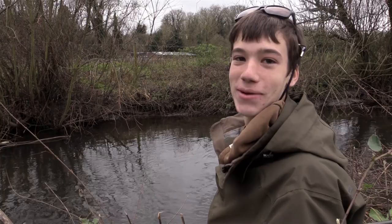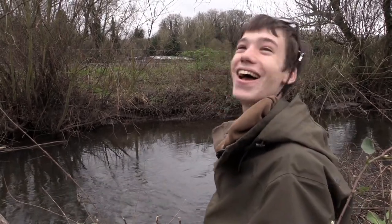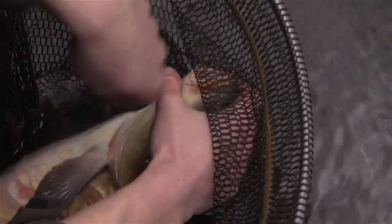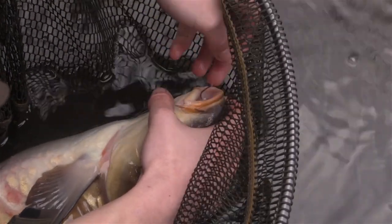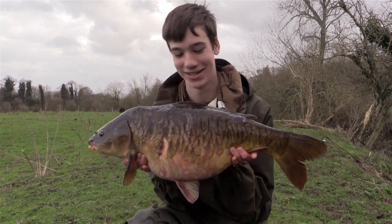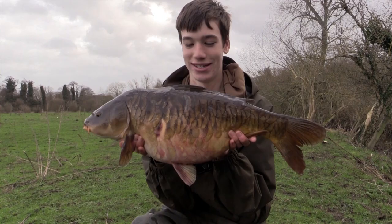Oh, what a way to spend a December day on the river. Yes! Fully scaled, Alex! Fully scaled! When we came to the River Lee, we were kind of hoping we might catch one barbel, but we were never expecting a carp. Check this out, a fully scaled from this tiny little river. I'm made up.